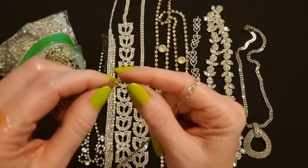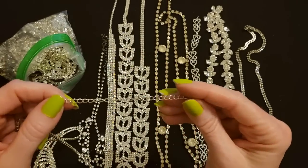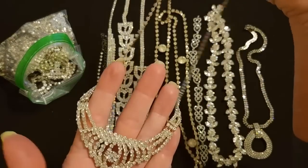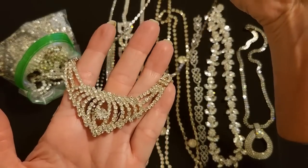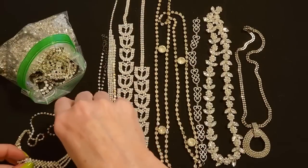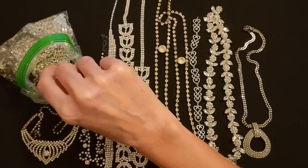You come to this part, you're going to find a small silver lobster claw clasp. And we have about 4 inches of adjustable chain for this necklace. Very nice. I'm running out of room. Very pretty. I like it.